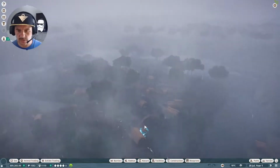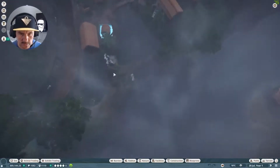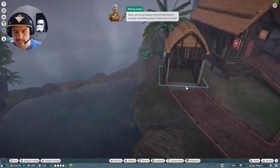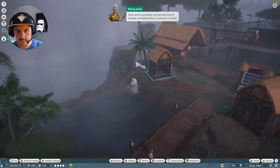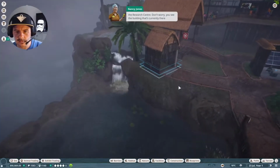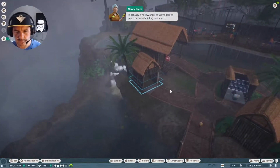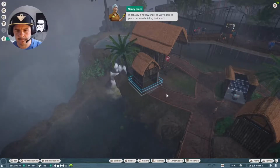Now, you've probably noticed that there's already a building where I want you to build the research centre. Don't worry. The building that's currently there is actually a hollow shell, so we're able to place our new building inside of it.